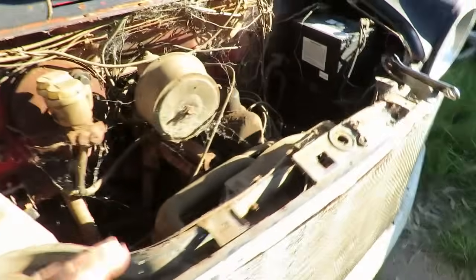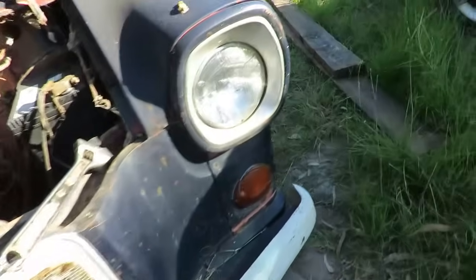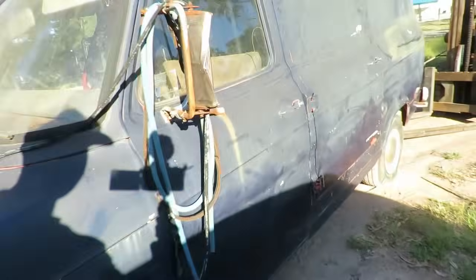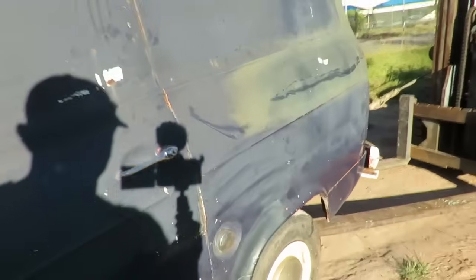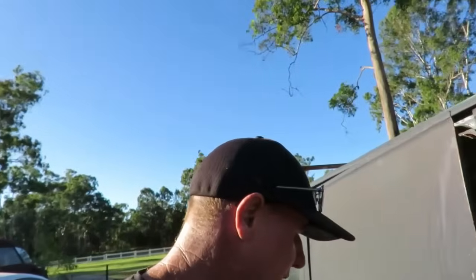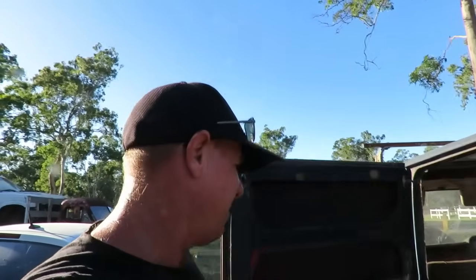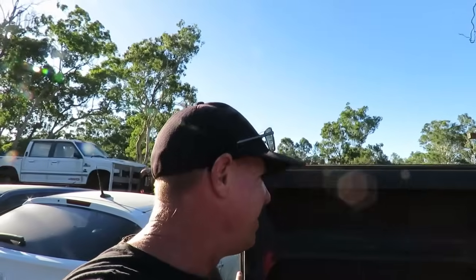So it's still running the old log motor, which is fine. The wheels don't really turn. I'm going to put some tyres on this thing. She's pretty sweet, no windows. When the young bloke was helping me get it out of the paddock, he got in to move it and he goes, oh, I think there was a snake in there. He goes, I sort of saw a tail. So he's got me a bit spooked, to be honest.